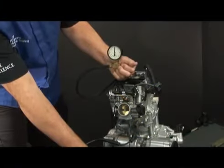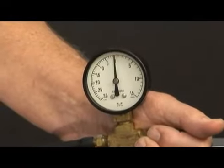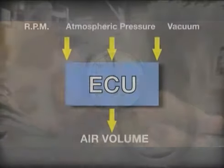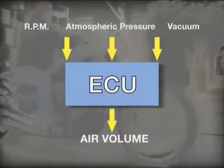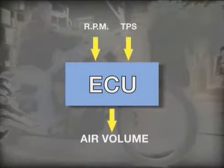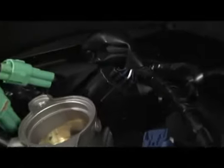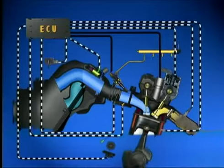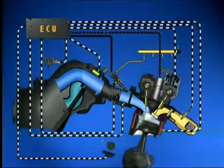At lower engine speeds and throttle openings, the ECU determines the air volume based on the engine RPM and the atmospheric pressure and engine vacuum readings. At about 15% throttle opening, the ECU switches from using the intake air pressure sensor information and calculates air volume based on engine RPM and throttle plate opening angle. So the TPS, crank position sensor, and intake air pressure sensor, and these two calculation methods are used to determine incoming air volume at all engine speeds. With this information, the ECU can then accurately determine the proper amount of fuel to inject into the engine.